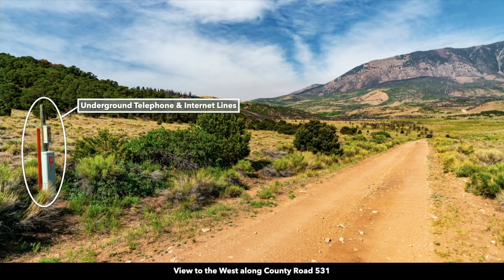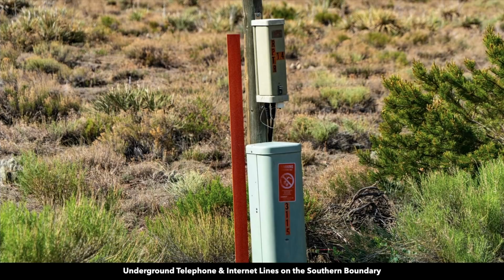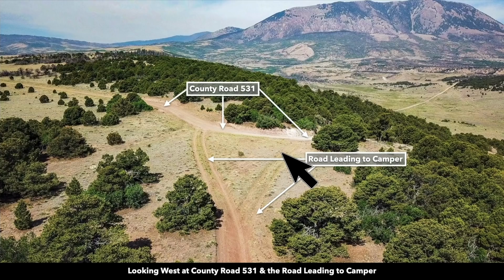There you can see the underground telephone and internet lines along County Road 531. This photo right here is County Road 531 intersecting with the road that runs along what we call the southern portion of the property, and that's the road that leads to the camper.